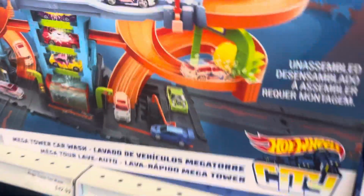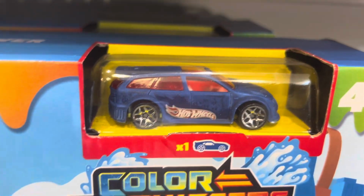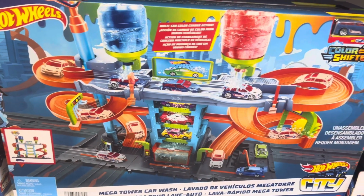$85.99. Here's another one here, Mega Towel Car Wash. It's $42.99. Here's the car it comes with. That's what it looks like here in the front.